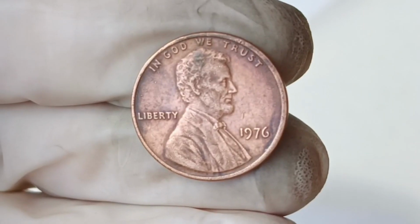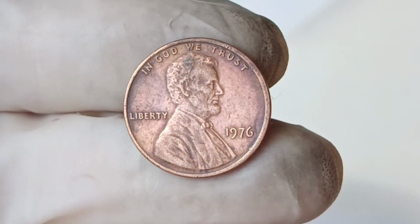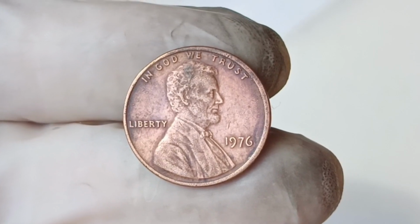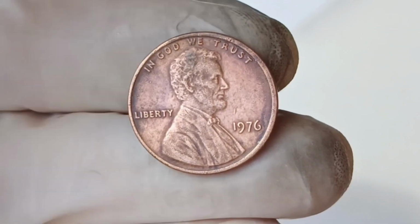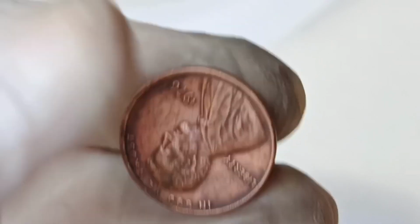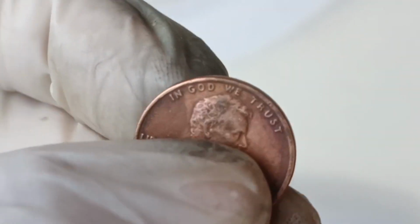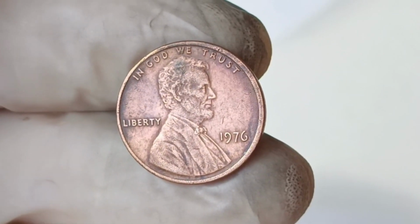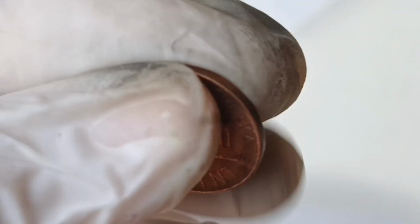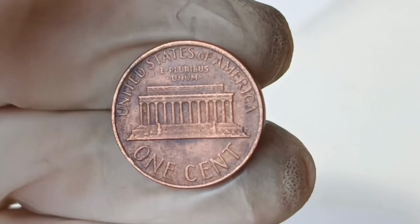As the coin market continues to grow, more people are recognizing the potential for big payouts from these kinds of rarer coins. So, if you're holding a 1976 penny, take a closer look. It might just be worth more than you think. Whether it's for historical significance or its astronomical potential value, the 1976 copper penny is a coin that has captured the imagination of collectors, investors, and history buffs alike.